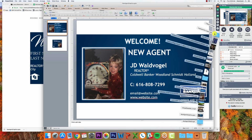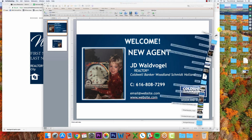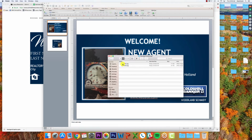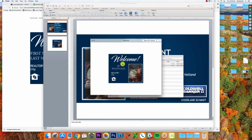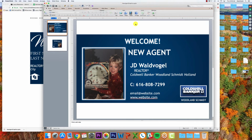And now, when I go to my Downloads folder, let me minimize that real quick. When I go to my Downloads folder, you're going to see a folder right here with slide 1 and slide 2 right in there for me to use. And then you can just take those, upload those to Facebook, and you're good to go.